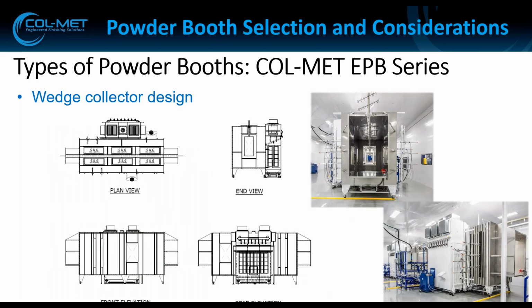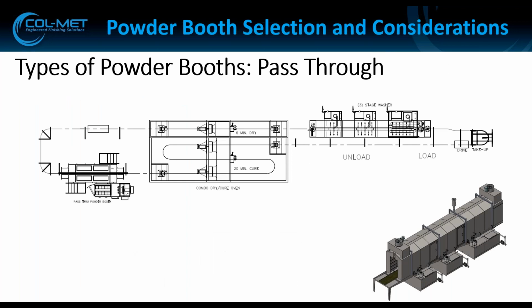The EPB series, now we're coming out with the wedge style collector design, and what that's going to do for you is better sealing of the cartridge filter to the fan package, and as you can see, a much smaller footprint. This is typical line layout: 3-stage washer, dry off oven, goes through, powder booth is powder coated, and then goes into the cure oven and back over to the load unload area.